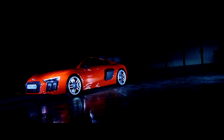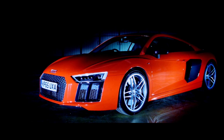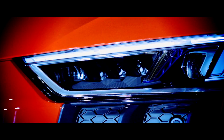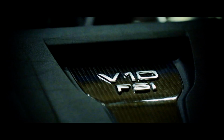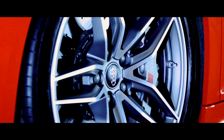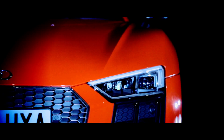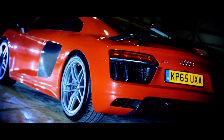Well, doesn't this look familiar? It's an Audi R8, but not the R8 we know. It's an all-new one. It has a meaner face, lasers for eyes, and a fixed carbon wing. Its 5.2 litre V10 produces 602 brake horsepower and delivers it to all four wheels. This is the R8 V10 Plus, the fastest R8 you can buy today.